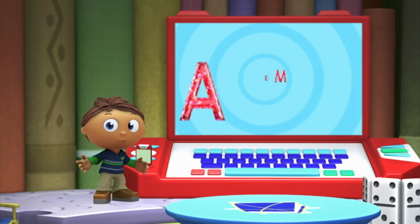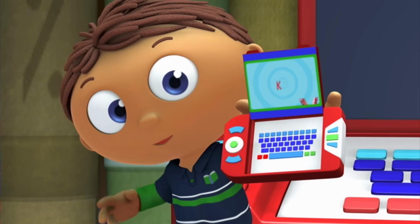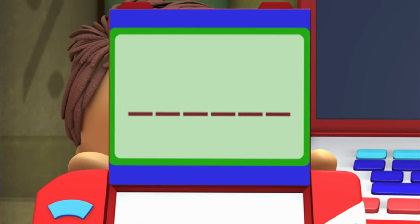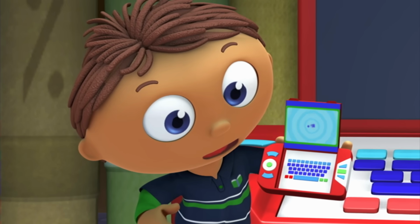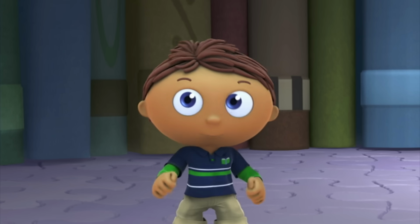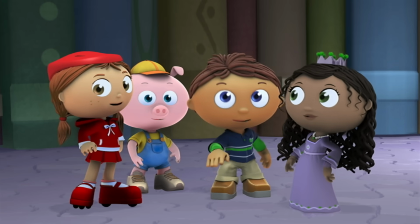First, we look for super letters. And then put them in our super duper computer. Super duper computer, how many super letters do we need? Oh, in this book, we need 6 super letters. And then we'll get our super story answer. It's time to transform. Ready? Ready! Arms in. Put your arm in.